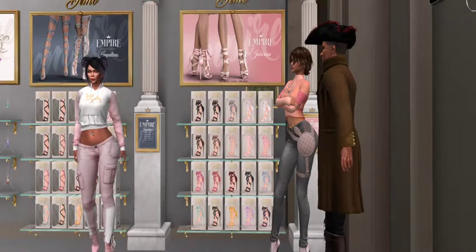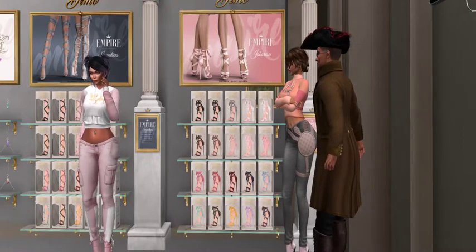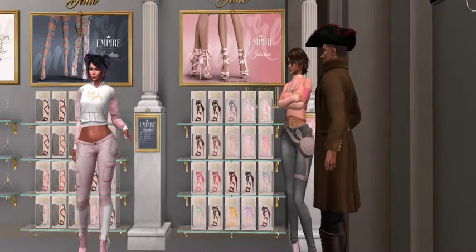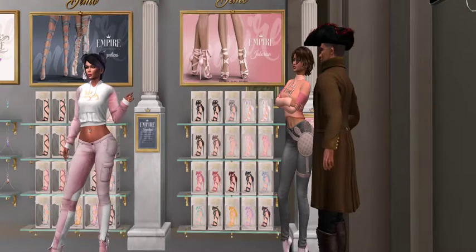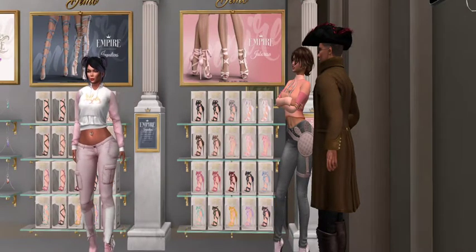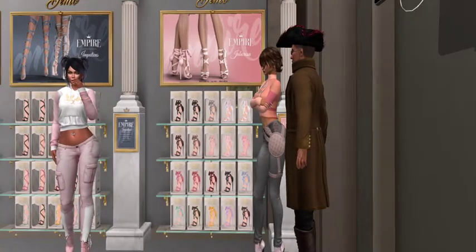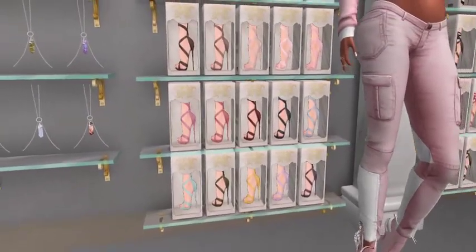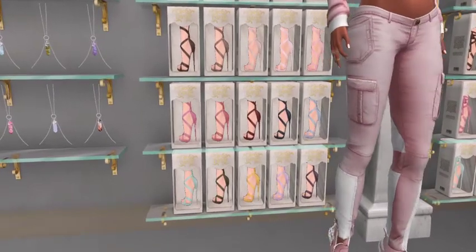I actually got Jambarossa shoes last time I was here, and I'm really tempted to get the ones that go all the way up because those would look really cute with a short skirt or some shorts. For sure. I like them. I don't know which color to get. Ah, decisions, decisions. That's a lot of choices. That's good for 50 Linden. They're really pretty. Yes, for that price, definitely. I like the blue. The pastel bluey ones are cute.